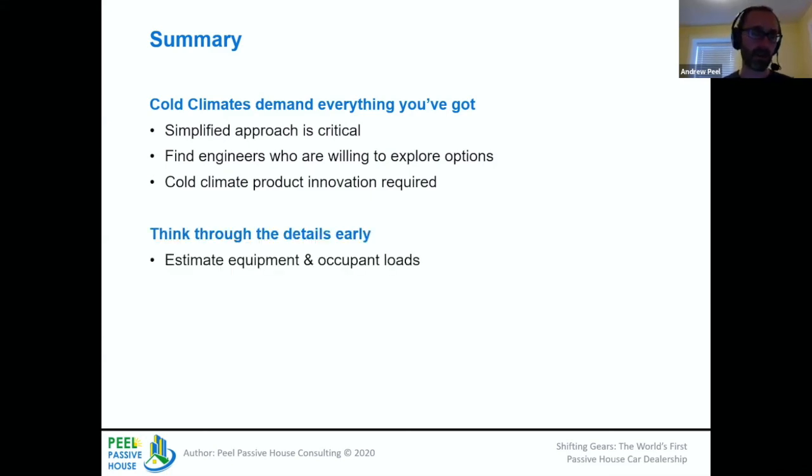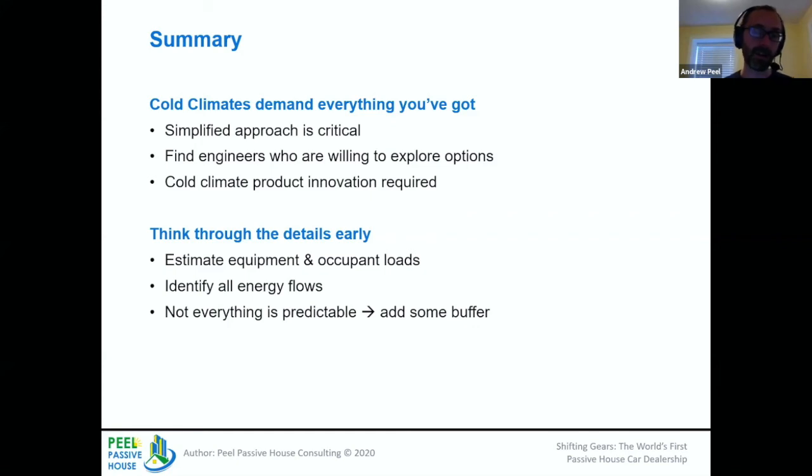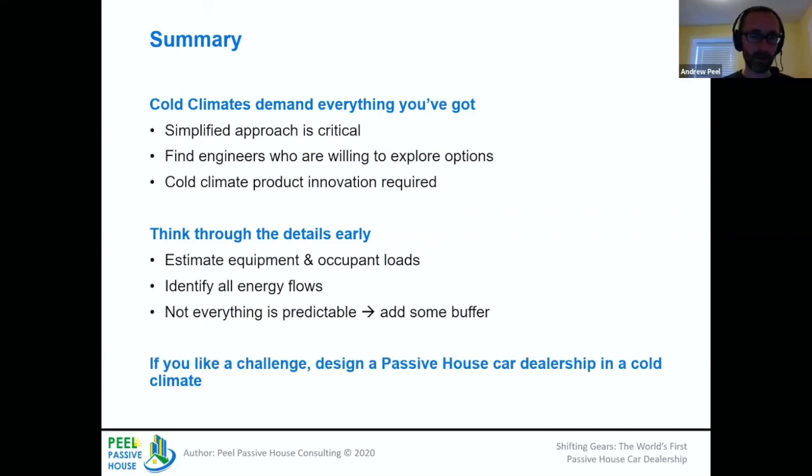Think through the details early. That's a pretty common thing in general for Passive House. Estimating the equipment and occupant loads is crucial early on. Identify all the energy flows. We missed some at the beginning. It's a new type of building, so just watch out for that, and add some buffer. Luckily, we did add a bit of buffer into it, and construction changes, things like that, allowed us to account for that and still manage to certify as well. So, yeah, if you like a challenge, then design a Passive House car dealership in a cold climate.